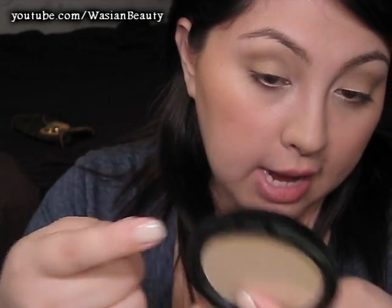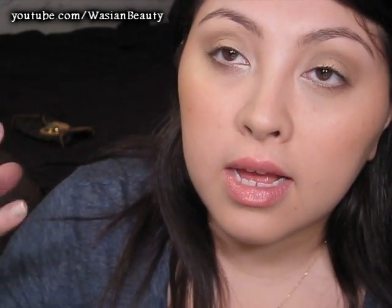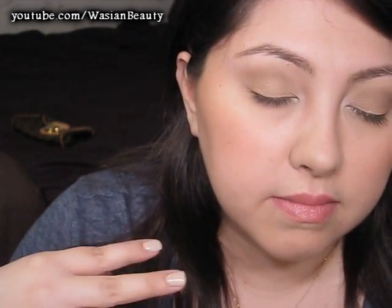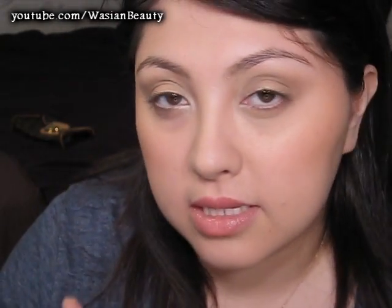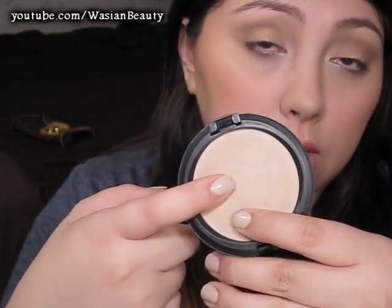First thing is the MAC blot powder. I always keep the plastic thingy in here just to keep the mirror from getting too mucked up. So I use the medium dark, and I like to use this with the mattifying moisturizer that I use. I tend to only need to blot once a day, and I will usually blot with rice paper and then go over it with a MAC blot powder. And it just keeps my T-zone from looking too oily.